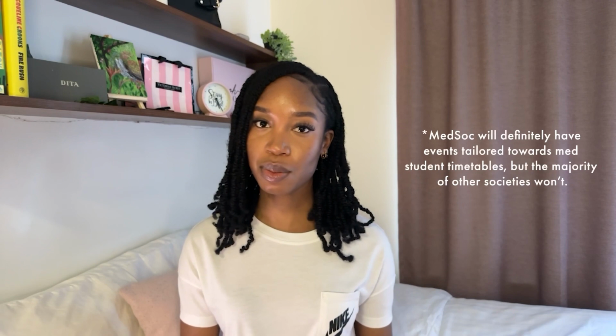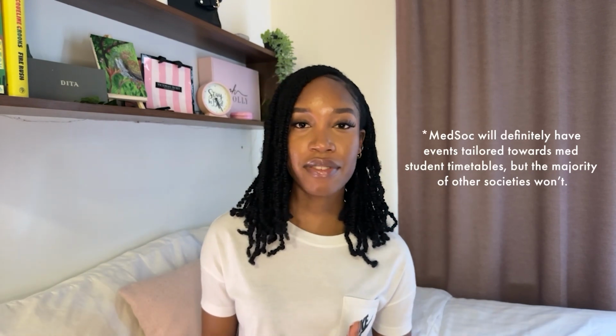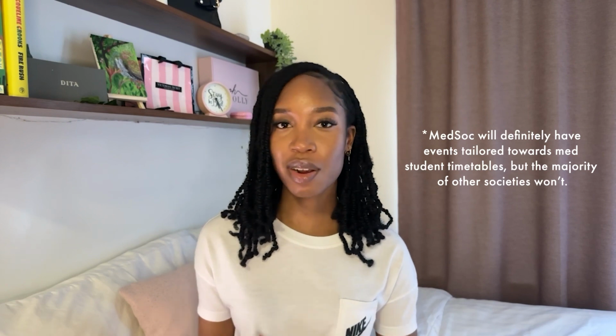For example, things like societies will put on events that are tailored to the general university course structure, whereas when you get to clinical years, for example, you're at placement sometimes from 9 to 5, and let's say your placement is 1 hour away, you won't necessarily be able to get back to an event that's starting at 6 p.m, or sometimes there's even events at like 1:30. That's obviously not going to work for you. So definitely try as many things as you want in first year.